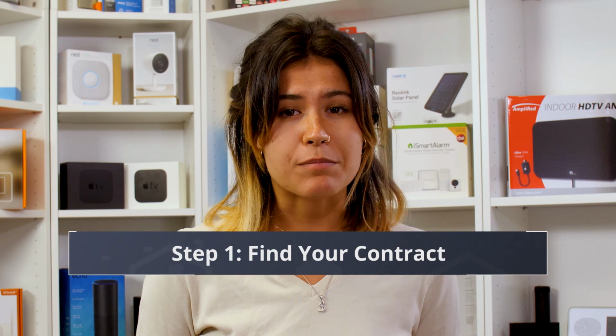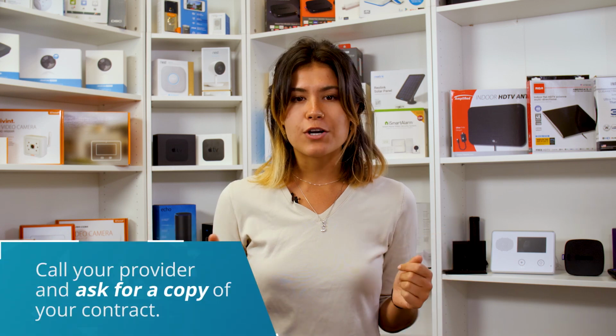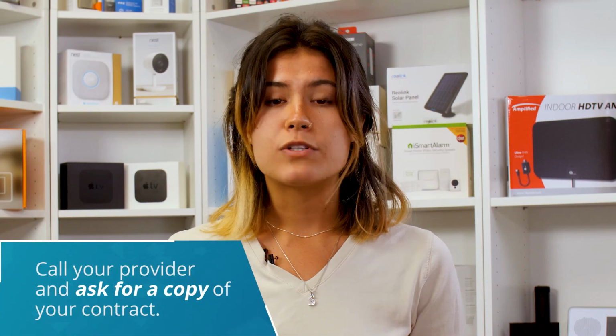You probably signed a 1 to 4 year long contract with your provider. The first step in an easier cancellation? Digging up that contract. I know that you're responsible and have your important papers in a color-coded filing system somewhere. But if you have no idea where your contract is, just call your provider and ask for a copy.